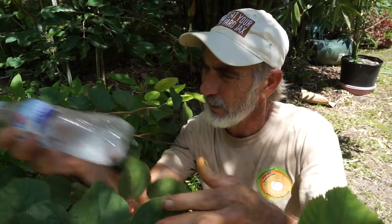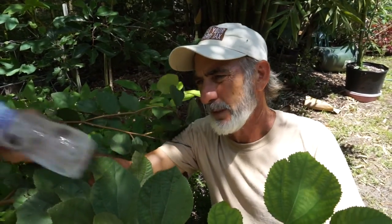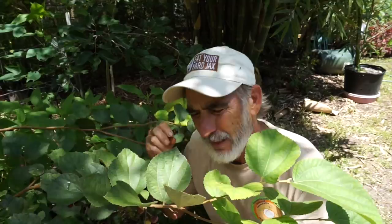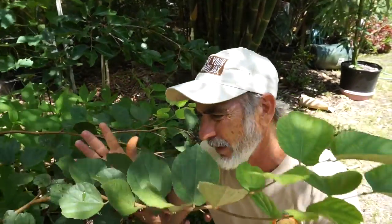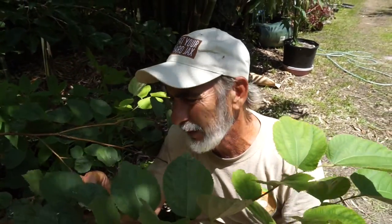It is a subtropical plant, and what it does with the water, it seems to give it a clean, refreshing taste. It doesn't impart a heavy taste to the water. I find it nice and clean and refreshing.